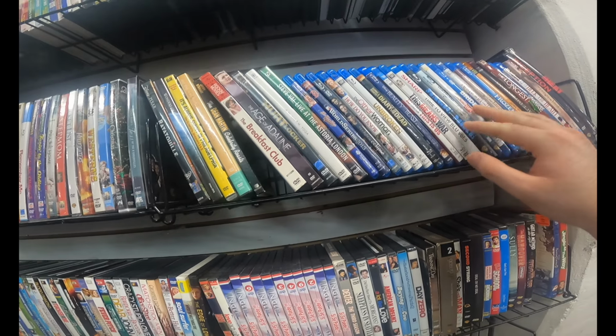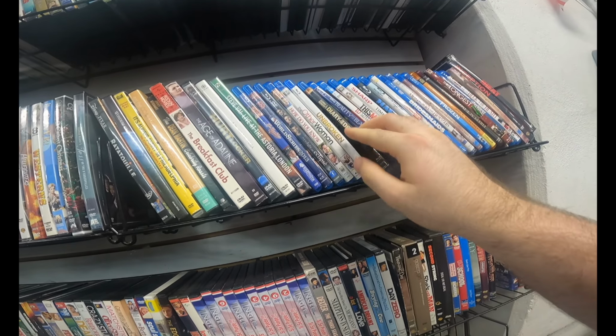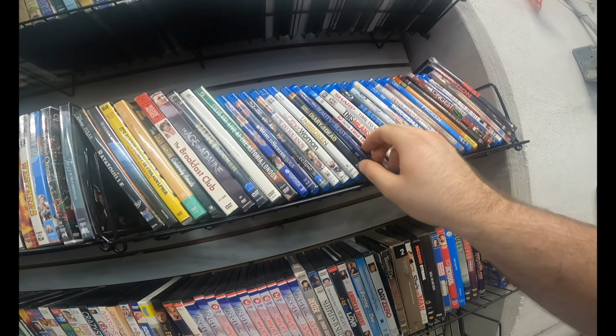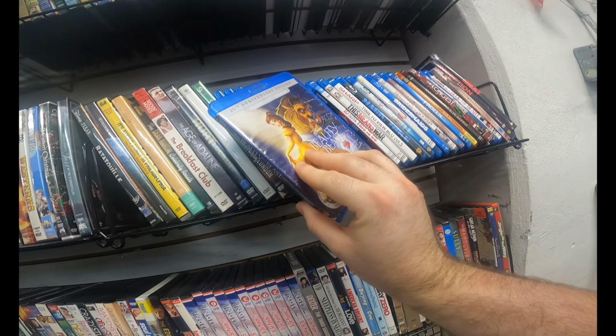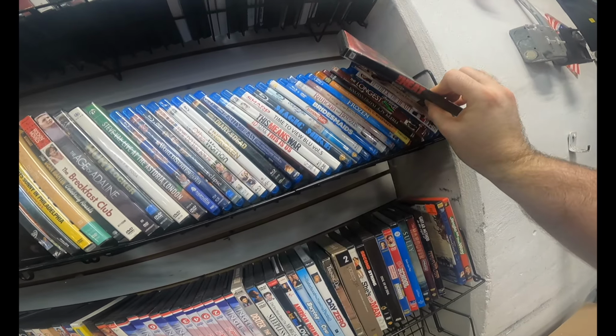The thrift store also has a really, really big wall full of Blu-rays and DVDs. This is like the smallest section that they have, only for Blu-rays. I'm kind of only interested in getting Blu-rays right now, higher definition for me at least, and I just think they're a lot more reliable right now for me at least. I still pick up DVDs when I can, but for any newer stuff like modern movies, I mostly just get the Blu-rays of them because they usually are always cheaper.